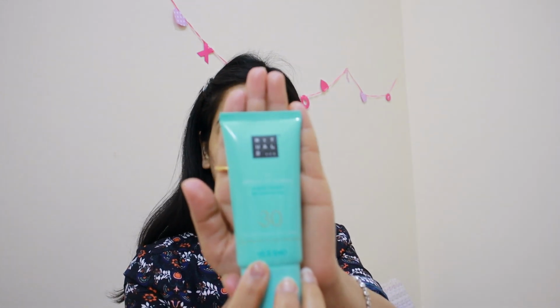So my eyes part is done. So after that I'm going to use this moisturizer from Ritual SPF 30.